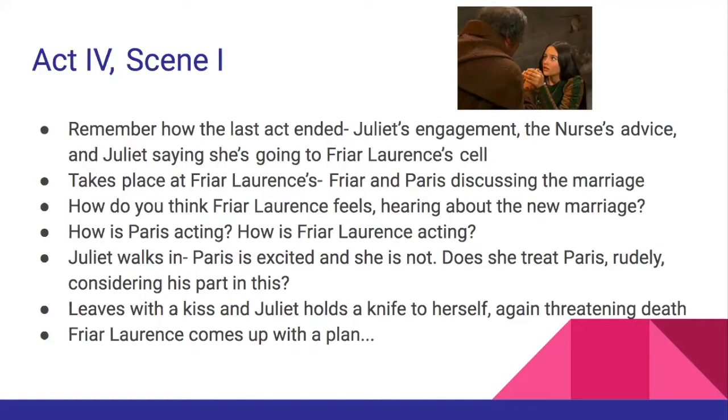So Paris has come over. He's telling Friar Lawrence about his plans. How do you think Friar Lawrence feels hearing about the new marriage that's in the works? He's kind of hesitant. He's like, oh, does Juliet seem keen on this? Does this seem like something that you should do? And Paris is all for it. He thinks that Juliet's all for it. Paris is acting kind of cocky about it, thinking, yeah, of course Juliet wants to marry me. But Friar Lawrence is certainly a little skeptical about it.